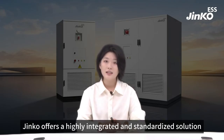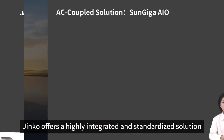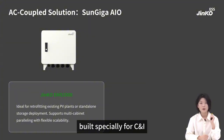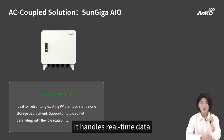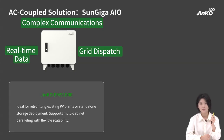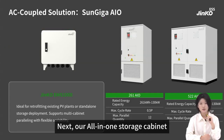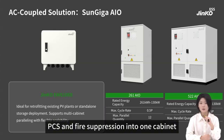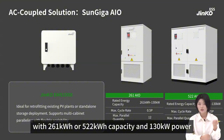Jinko offers a highly integrated, standardized solution. First, the brain. The Jinko EMS 1000 is our self-developed EMS, built specially for C&I. It handles real-time data, complex communications, and grid dispatch seamlessly. Next, our all-in-one storage cabinet. We pack the battery, BMS, PCS, and fire suppression into one cabinet, with 261 kWh or 522 kWh capacity and 130 kW power.